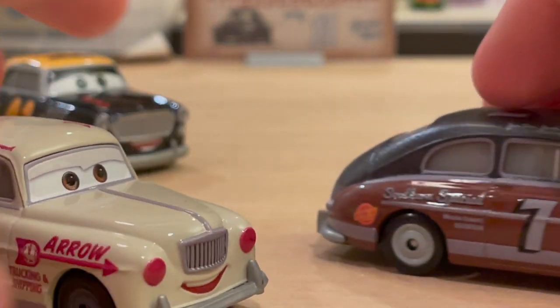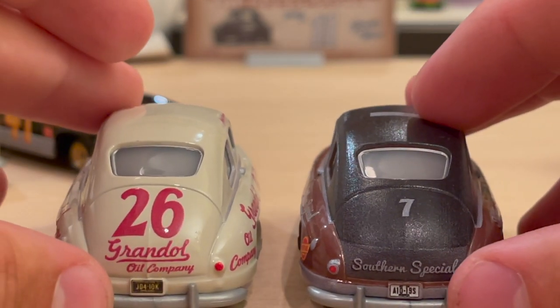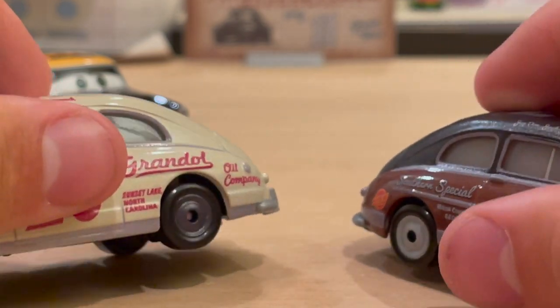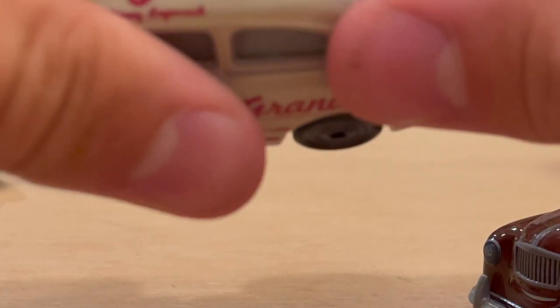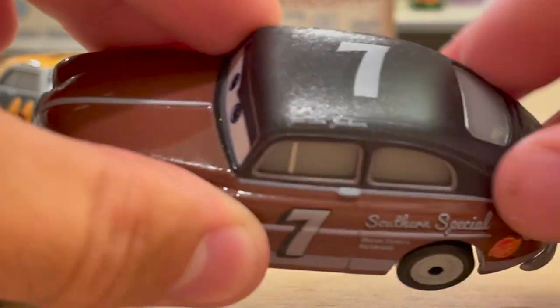They are obviously the same exact model in every way, shape, or form, just repaints. Thankfully though, they have different license plates, but besides that, different rims. Well, actually, huh. It's kind of funny. So this black part's obviously a vinyl roof and it's plastic.